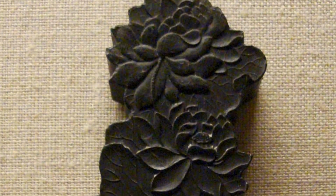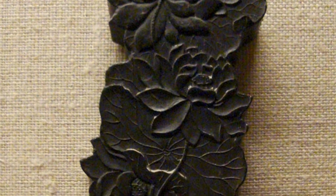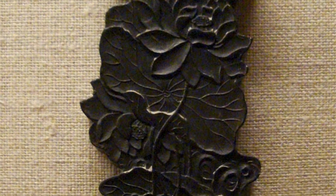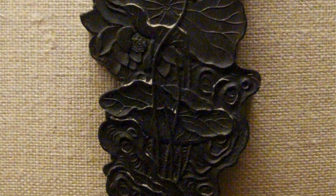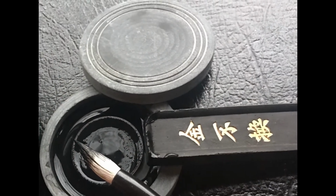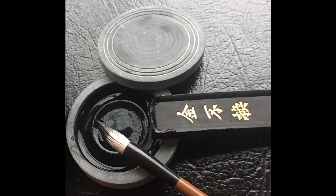The Chinese also used carbon-based dyes. They typically mixed the dye with an animal glue and sometimes even added incense or other scents to the ink. The mixture would be dried into sticks. Some of these sticks could be elaborately decorated, as we see here. The stick would be ground against an inkstone, and then a small amount of water would be mixed into it. The ink would then be applied to the paper with an ink brush.